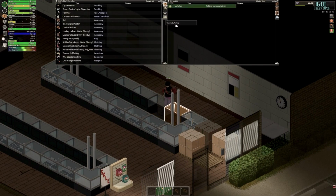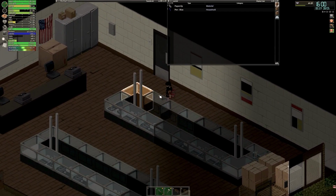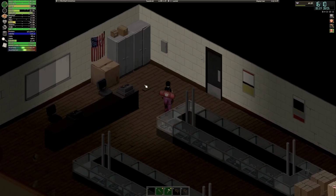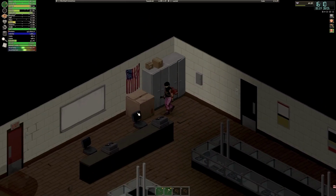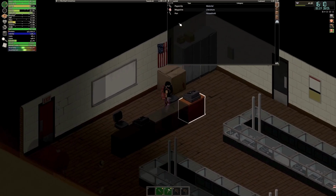Like a general goods store, except like... Oh, this might be like a pawn shop, actually, now that I think about it. That would make sense. Just random crap in display cases. It's probably a pawn shop. Oh, actually, I need those magazines and books.